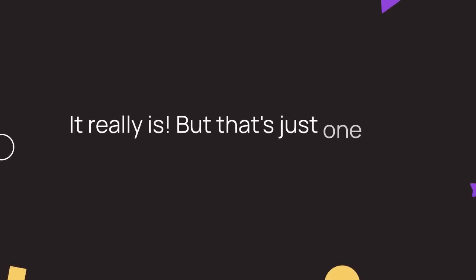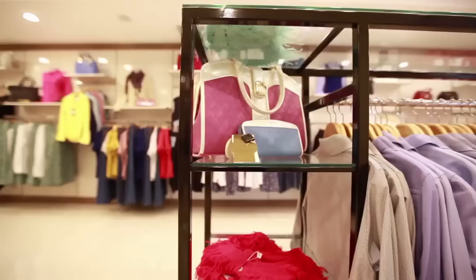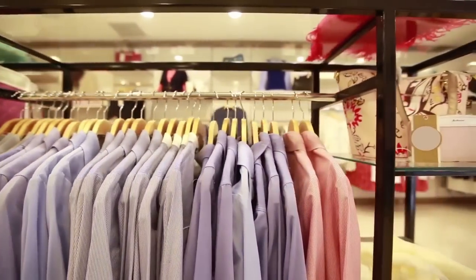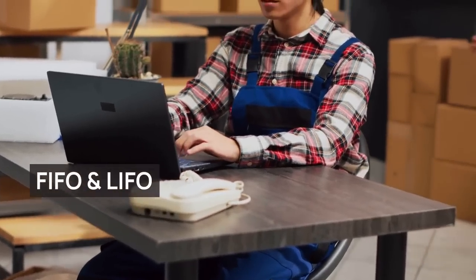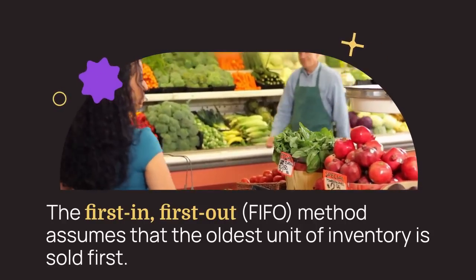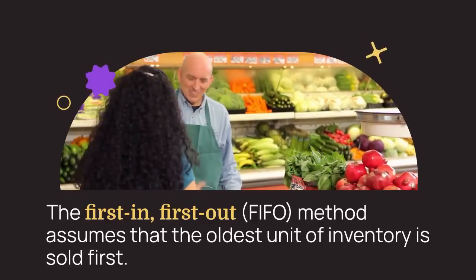It really is, but that's just one part of the story. There's a whole toolbox of inventory control methods out there, and the right one for a business really depends on what they're selling and what their specific needs are. So give me some examples. Well, you've got things like FIFO and LIFO, for example. They stand for first in, first out, and last in, first out. They're all about managing how you physically move and track inventory. I'm not sure I follow.